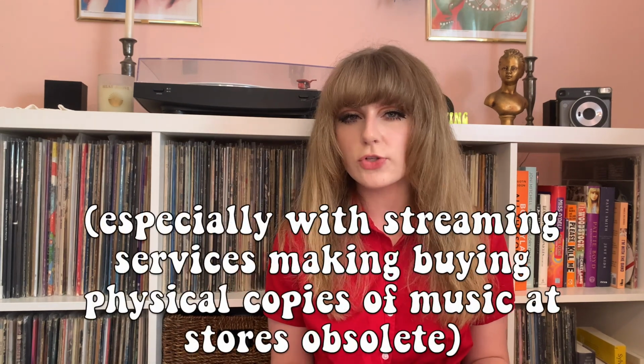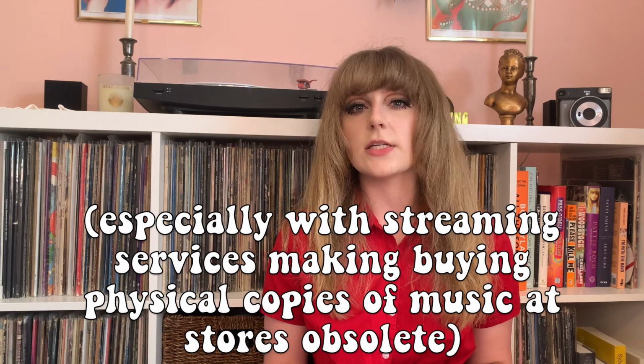So the label signs the group and they deal with recording the music and marketing the music. The distributor makes the deal with retail stores to actually sell the records that the label makes. So a lot of labels nowadays just do both jobs, but in the 70s, the record label and the distributor were separate entities who worked together.